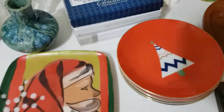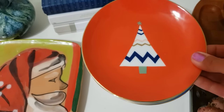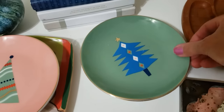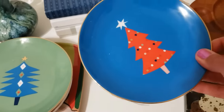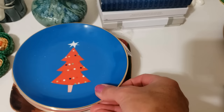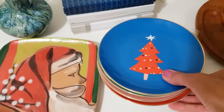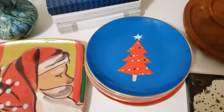I also found this set of Pier 1 Imports Christmas tree dessert plates. Each one is different. There's a red one, a pink one, a green one, and a blue one. I paid $3.99 for the set. And there's actually a set listed on eBay for $34 at the moment. But I'm thinking I'm going to wait for Christmas. And that way I can ask a little bit of a higher price and make more of a profit.